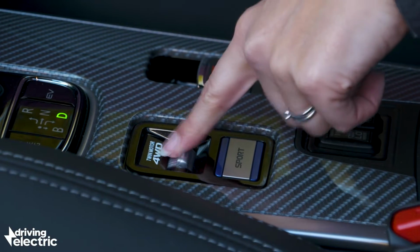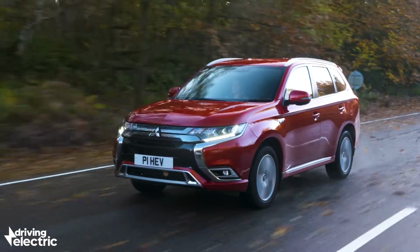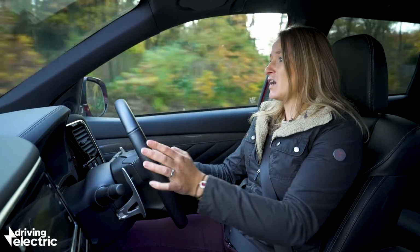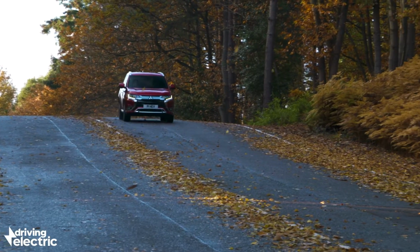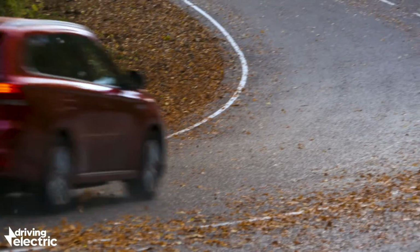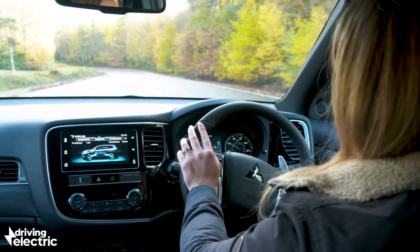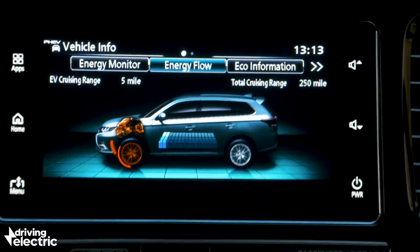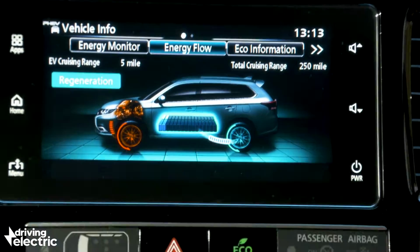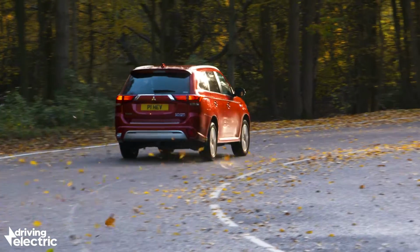Of course, the Outlander also gets four-wheel drive. It's an active system that promises to deliver best efficiency or best grip depending on what the situation demands. And you can also tow 1,500 kilos, but to be honest, anybody who does have heavy-duty towing duties is probably going to be better off looking at diesel rivals. Otherwise, ride comfort's good, steering's nice and light and accurate. It's a very easy car to drive. It's not particularly thrilling, and to be honest, the performance is a bit of a disappointment, regardless of which powertrain you've got running. But when you've got over that, it's just a very easy, very relaxing car.